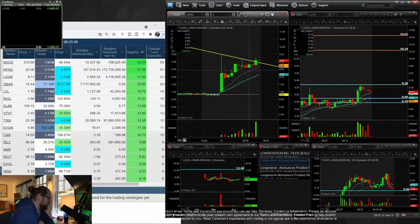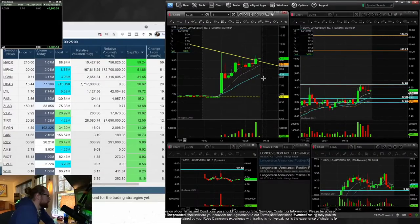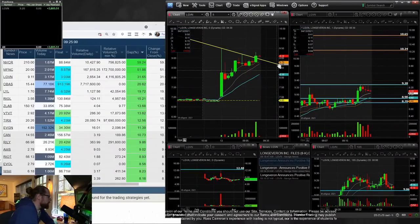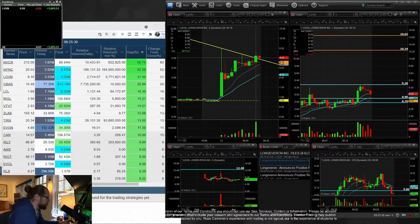So let's see. About 4.5 minutes to the bell. 3.2 million shares of volume. High of that candle's 9:30. Bought the dip down there. So trying to buy the dip off the whole dollar.